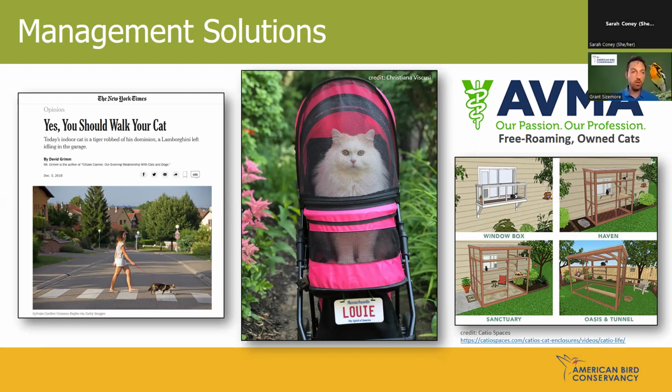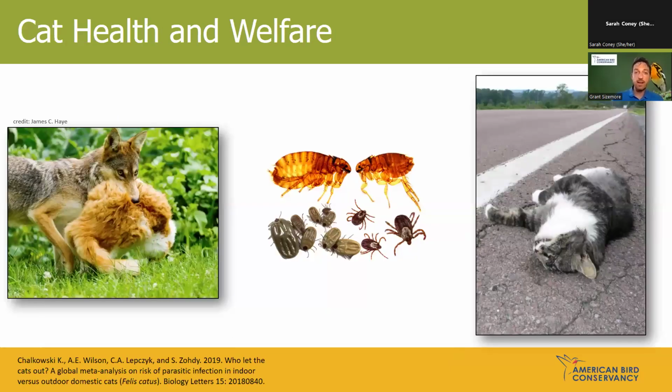And these are all in line with recommendations by the American Veterinary Medical Association, the AVMA, in their policy on free roaming owned cats. They say, please keep your cats indoors because of the problems for the environment, but also because of the problems for cats. And so we have to think about cat health and welfare as well when we're talking about cat management. I mentioned cats can be killed by coyotes. They are about 3 times more likely to be infected with parasites like ticks and fleas, which of course have other human health problems associated with them. They are exposed to a variety of traumas, injuries, diseases, the elements, etc., that can lead to an early demise of a cat.